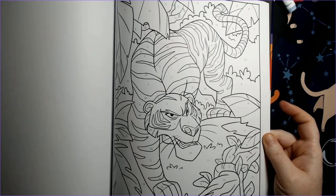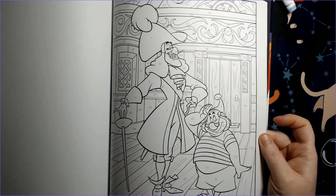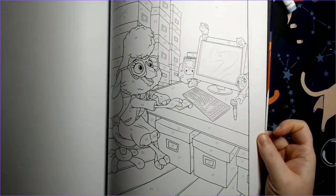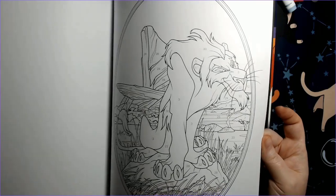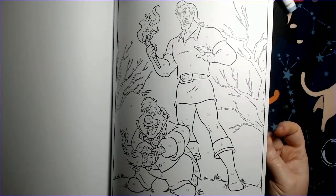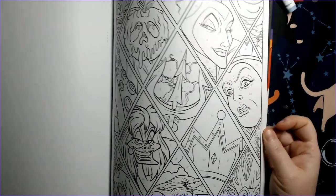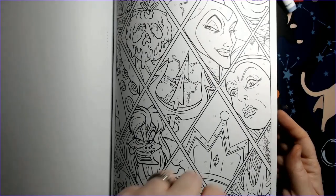A lot of images in this book. And again, they're single-sided. They are color by number. Very marker-friendly paper. I do like the Chartwell Thunder Bay Press books. I've colored in them before. I don't see a lot of the newer movies, because are there really villains in a lot of the newer movies? I don't know if you would call them villains per se.